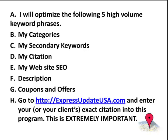Write it down exactly the way you want it to appear on Google Places and exactly the way you want it to appear everywhere else, including your website and other directory listing sites. It should be the same across everything. And then your website SEO. Take a look at what your keyword phrases are that you've done your research on, and look at your website. Does it have the same keyword phrases? You need to match everything up and make sure it's all very consistent, very relevant, and all together makes sense.